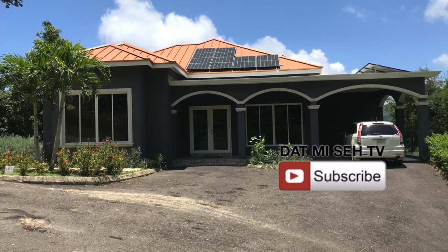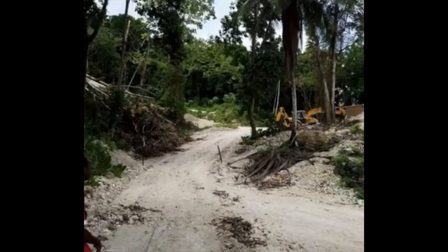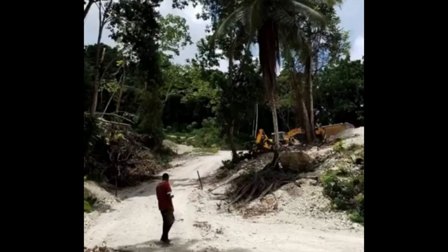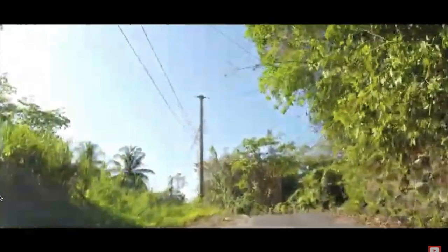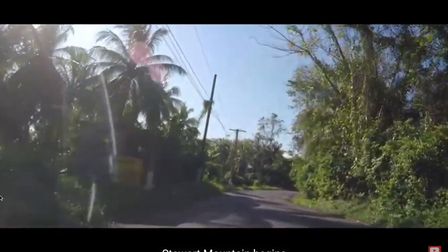So we were able just to take some photos of the outside of the unit, as you can see, but we were not able to go inside. Nonetheless, we do have a video of the inside, which is provided courtesy of the developers. So guys, what you're seeing here now is just some of the area. And this is the drive on the way to Farm Hill, the area of Farm Hill.